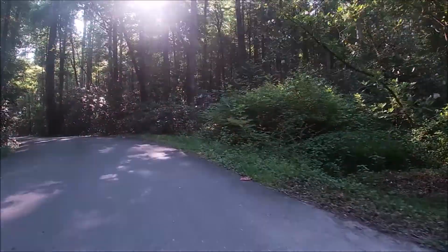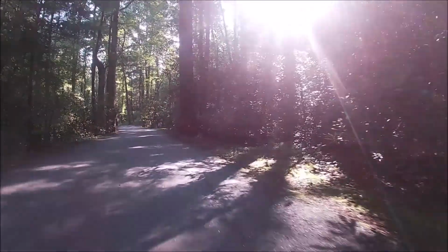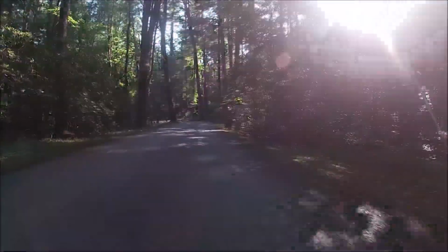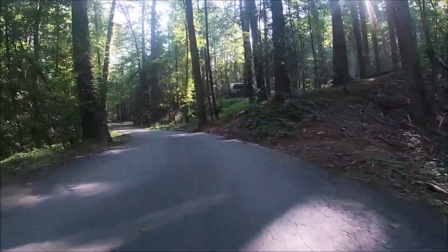This loop here is only for pop-up campers or mini RVs or tents or van camping. So these are more spread out, a little bit more secluded in my opinion. But this little loop here will swoop right back around to that bathhouse that we passed by a couple of times.